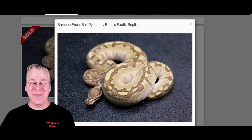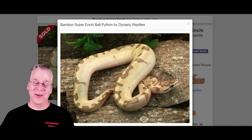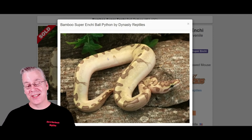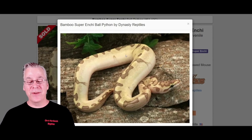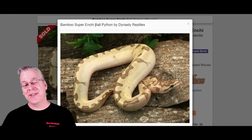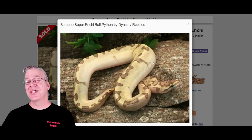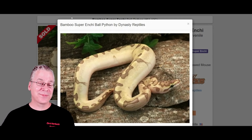And take a look at this. I pulled up a bamboo super enchi, and this is like the wildest snake that I've ever seen, working 2 copies of enchi into the bamboo. I saw this and I was like, all right, that is a project I need to go after, the super enchi bamboo. And you can definitely tell 2 copies of the enchi really reduce the pattern into little blobs coming right down the back of the snake, like almost little tiny circles, like spots or something. And 2 copies of the enchi really bring out a lot of the orangish color too. And it's pretty surprising that the super enchi can actually dominate the visual appearance of the bamboo, which is pretty unusual with a lot of combinations.